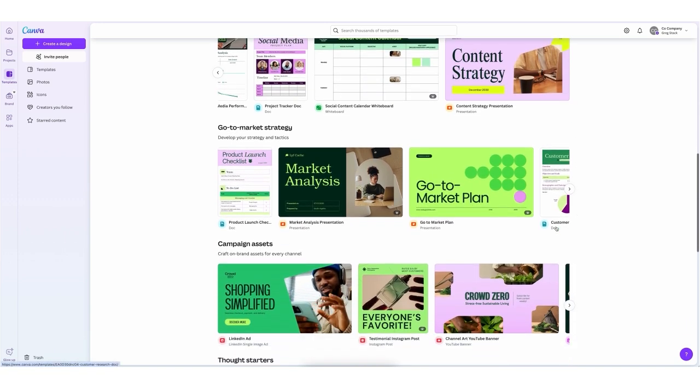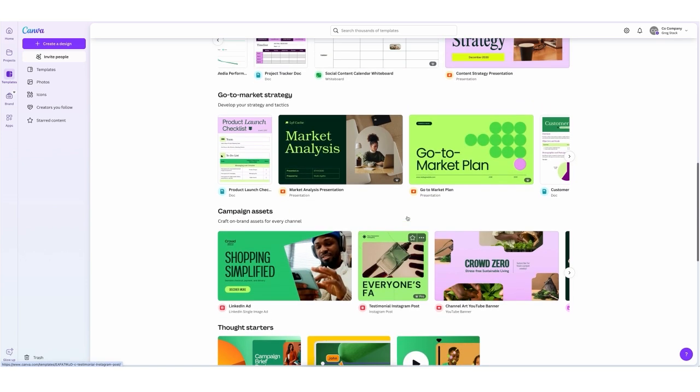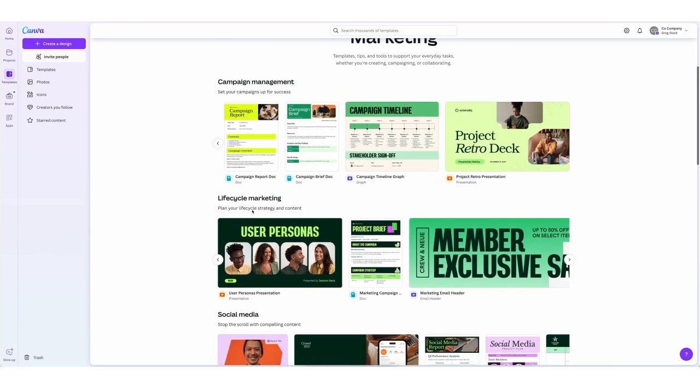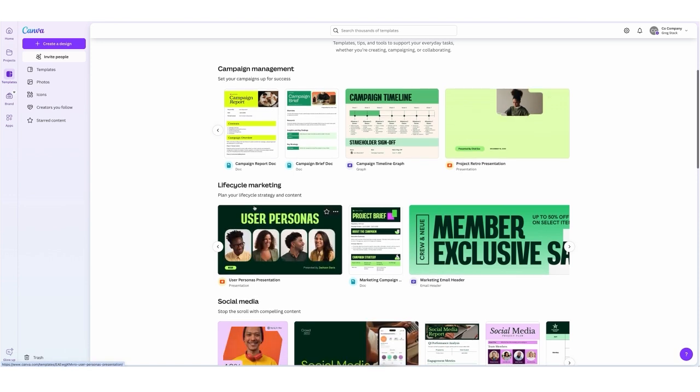And there are templates here, as we can see, templates for campaign management, lifecycle marketing, social media assets, as well as more detail-heavy strategy docs as well. And like with the rest of the work kits, they just help you jump ahead in the development of your campaigns. So I'll just give you insight into what these look like.